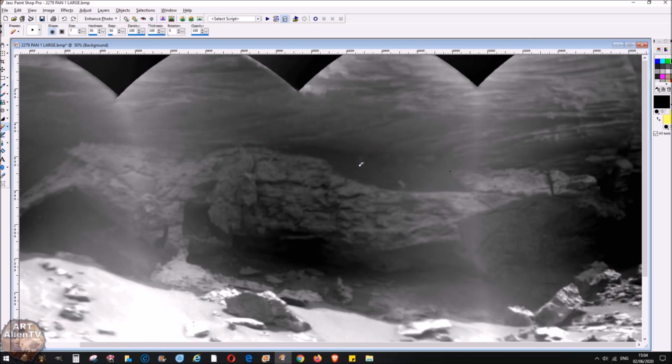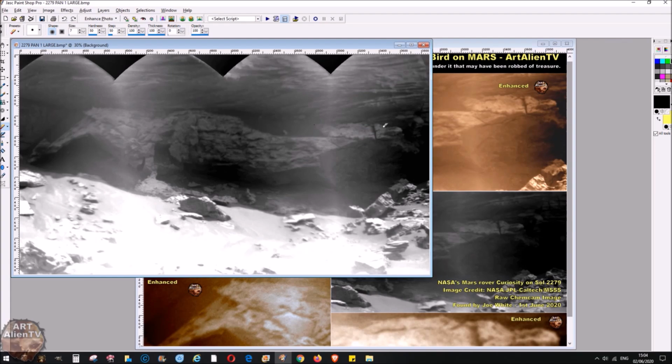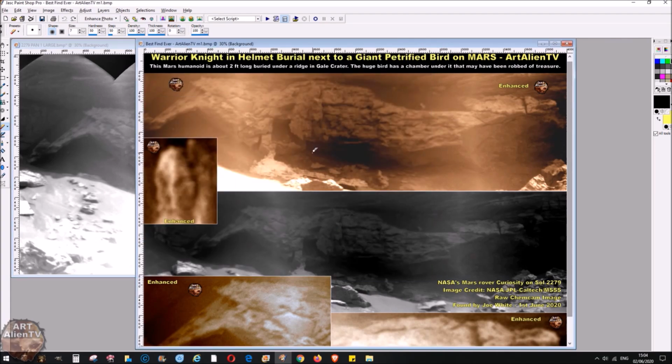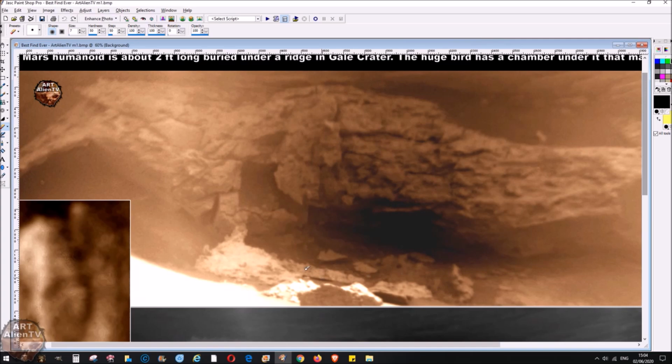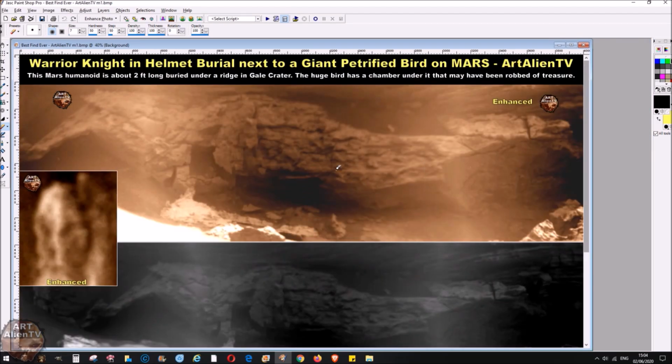So let's look at the enhancements again, because it shows some of the details a bit better. Let's go in a bit closer. You can see underneath it where the rocks have broken away and fallen off parts of the fossilized creature here. But if you look at the actual details in the rock, you can actually see where the larger feathers were here. You can see feather detail.